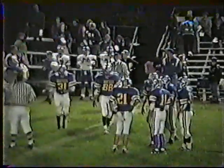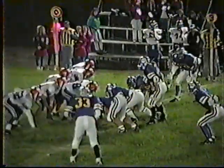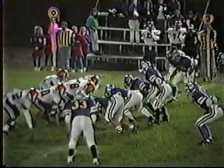Ball carrier number 21, Sean Clark. Tackle made there by Scott Nyland and Doug Garman. John Pedersen also in on the play. Ball carrier Sean Clark, tackle behind the line of scrimmage made by number 51, Steve Benning.